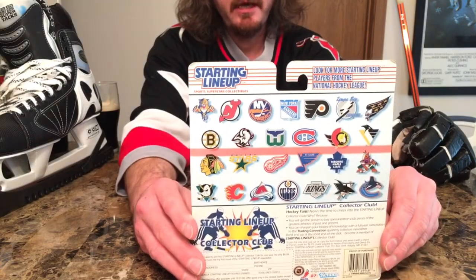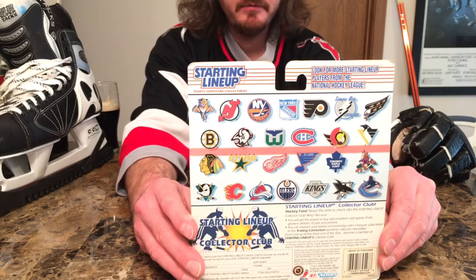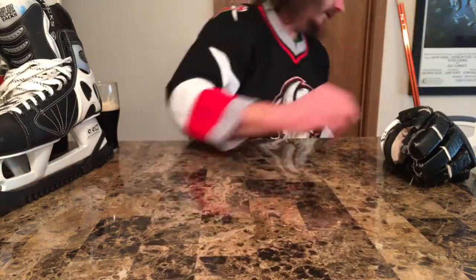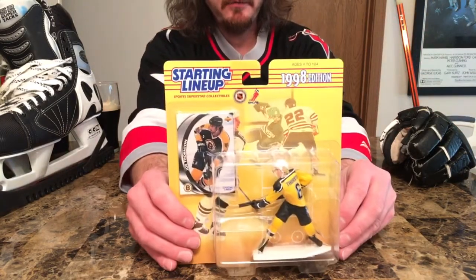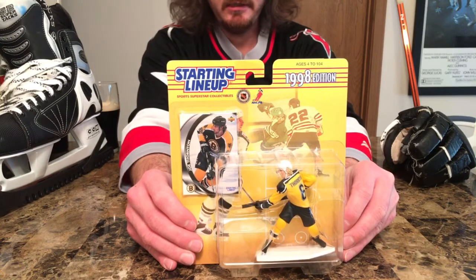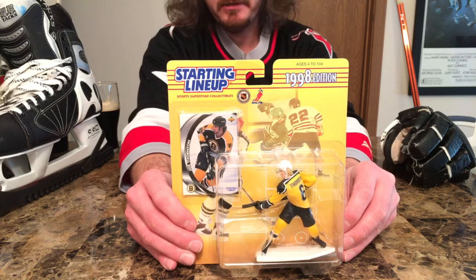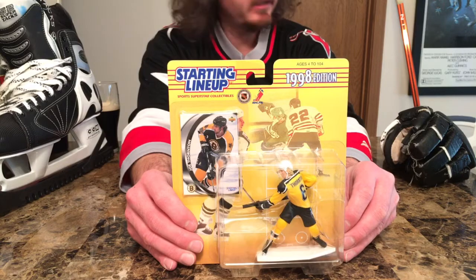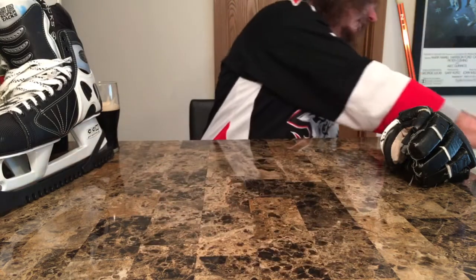Of course, you can see every one of these comes with a trading card, so that was always kind of a nice little extra. They usually came with a nice style trading card. And up next we have Joe Thornton. Well, this is definitely on my way out of interest for hockey in general. Still collecting the action figures at that time, but yeah, I don't really know much about Joe. He wasn't a player that was coming in as I was going out as far as interest goes. So there you go, Boston Bruins.